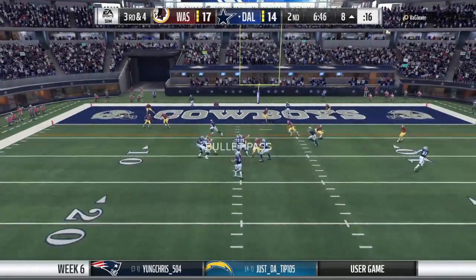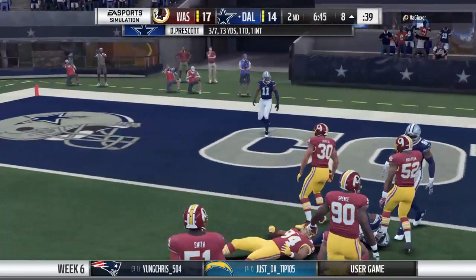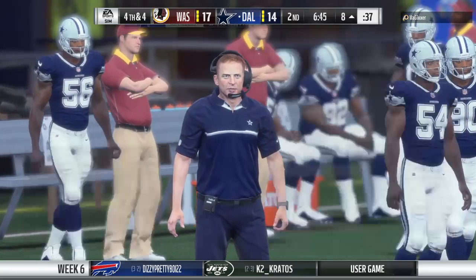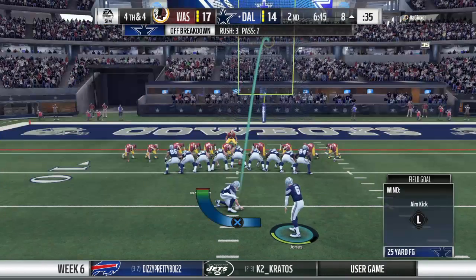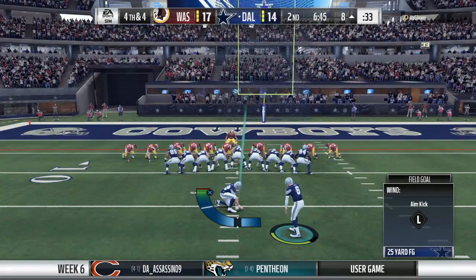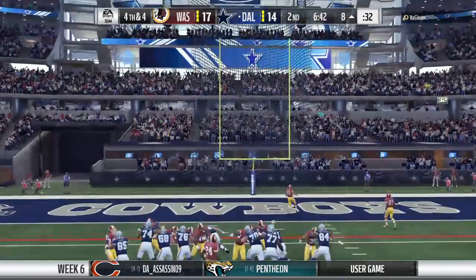Throwing, Prescott. And he couldn't hang on to it through the contact. Incomplete. I'm not sure we could spot any tendency here on this 3rd down. They could have run it or passed it. Either one was available. They chose to try and get it through the air, but they were unsuccessful.